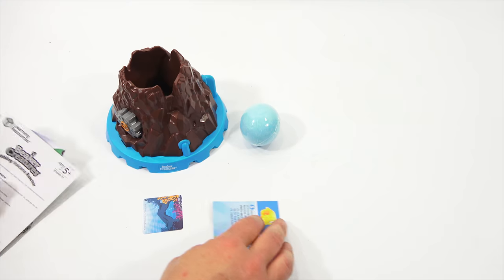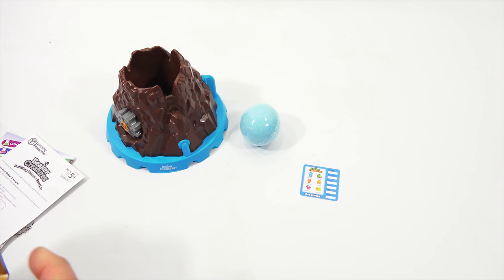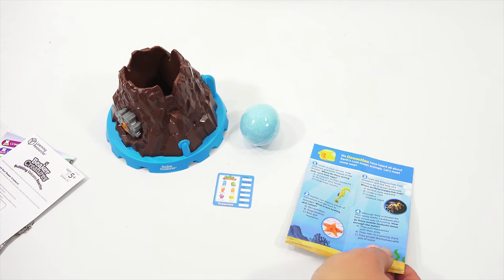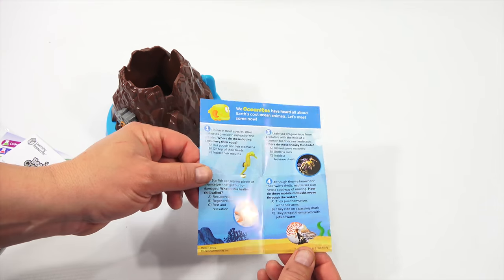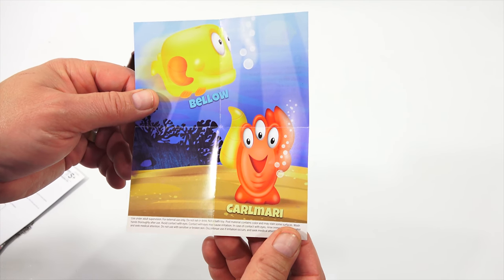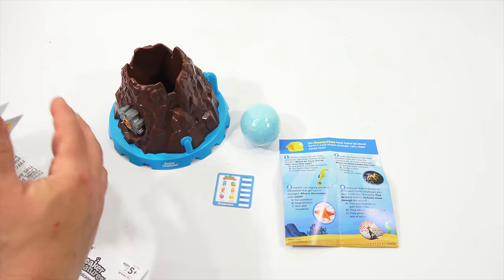Okay, so there's this little card here naming it. There's some historical information. We oceanites have heard all about Earth's cool ocean animals. Let's meet some now. It's really nice when you get a kit and you can learn about ocean creatures. Here, read that. Bello Calamari, okay. And then here's the instructions.